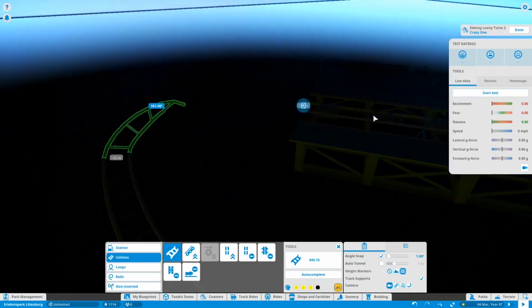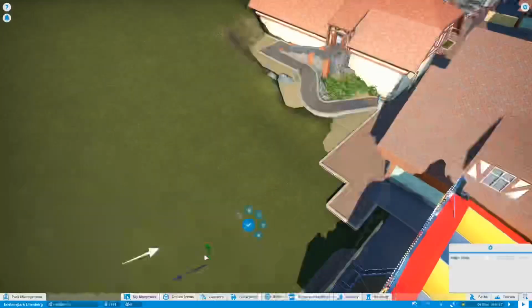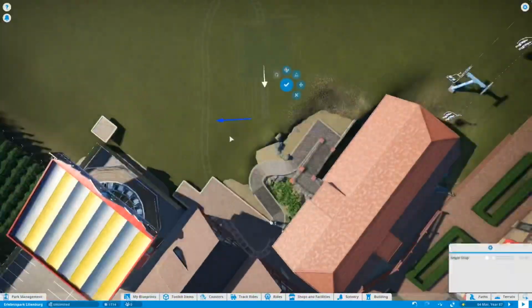But now there's something pretty interesting happening on the screen, and it may look like it, but we're not actually building a coaster.